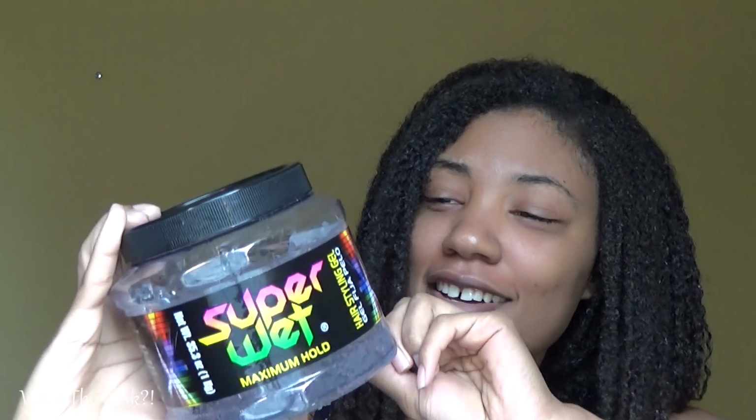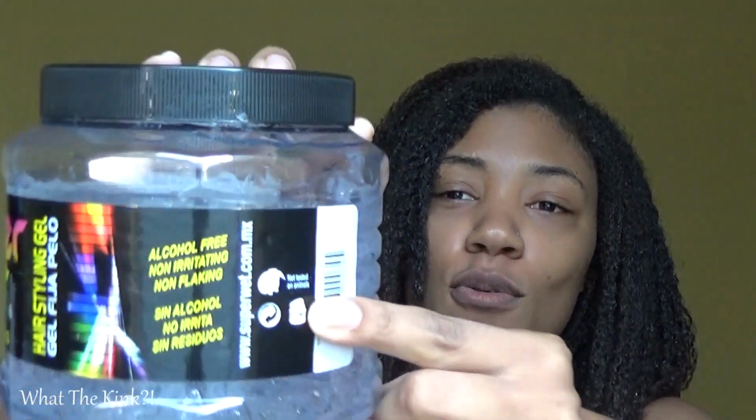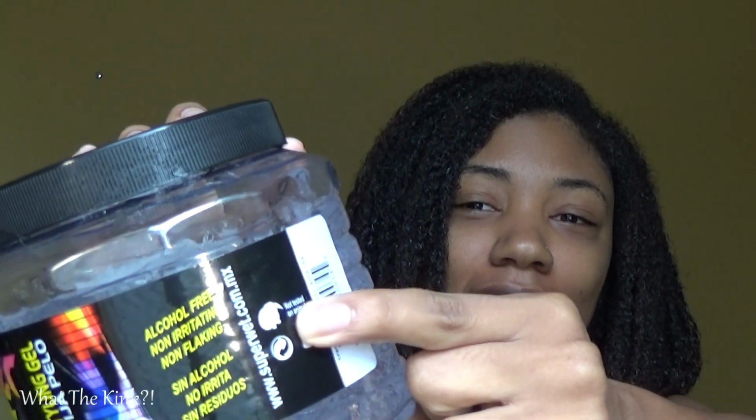Y'all, look, this little, I guess, un conejo, a rabbit, I think. At first I thought it was an elephant, but it's not. But anyhow, let me do the ingredients: water, triethylamine, carbomer, acrylic acid, fragrance, and then these preservatives that are the same preservatives that were in that Tresemme Naturals conditioner, the ones that start with an M. Yeah, both of them are up in here.